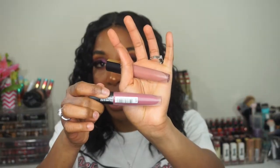The next one is going to be the one called I Rule. It's this really pretty pinky mauve-y kind of color. I think it's so nice on the lips. It's really woman of color friendly, and it's nothing that's going to be too intense in terms of everyday wear. It's a really muted pretty color. So there is that one swatched on my hand.